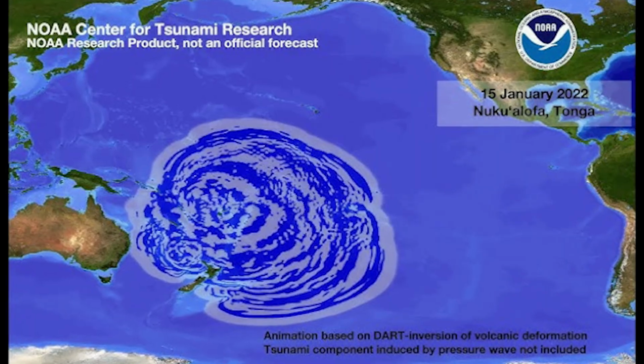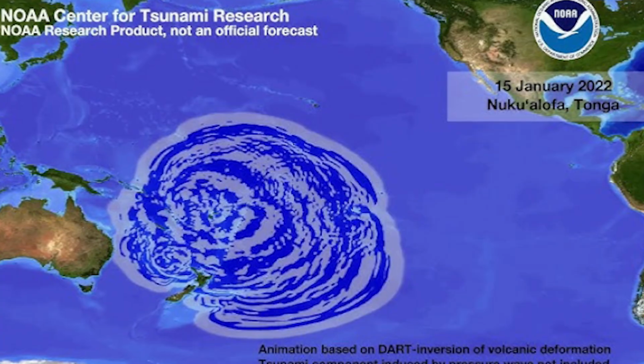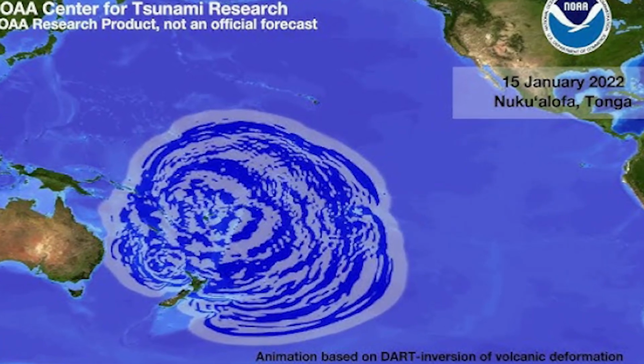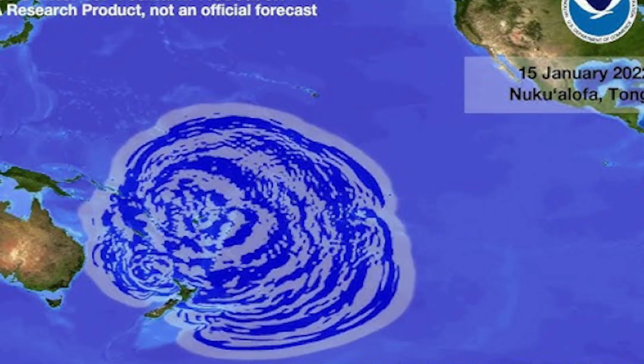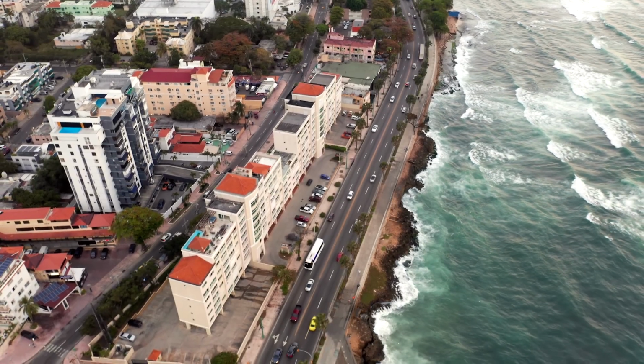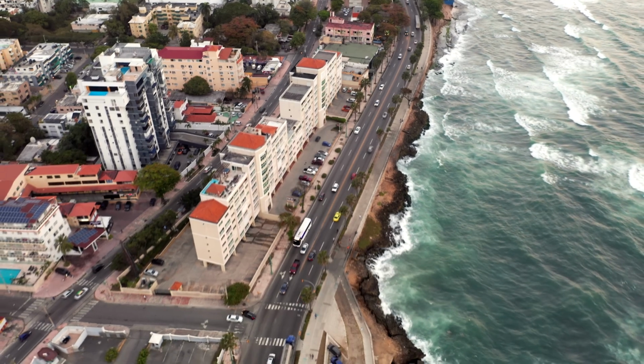If that collapse were accompanied by a steep flank failure or a major underwater landslide, it could displace enough water to send waves speeding toward the Pacific coast. It hasn't happened before, but the geological ingredients are there. Scientists at NOAA and USGS have studied these scenarios. The risk is low, but not zero.